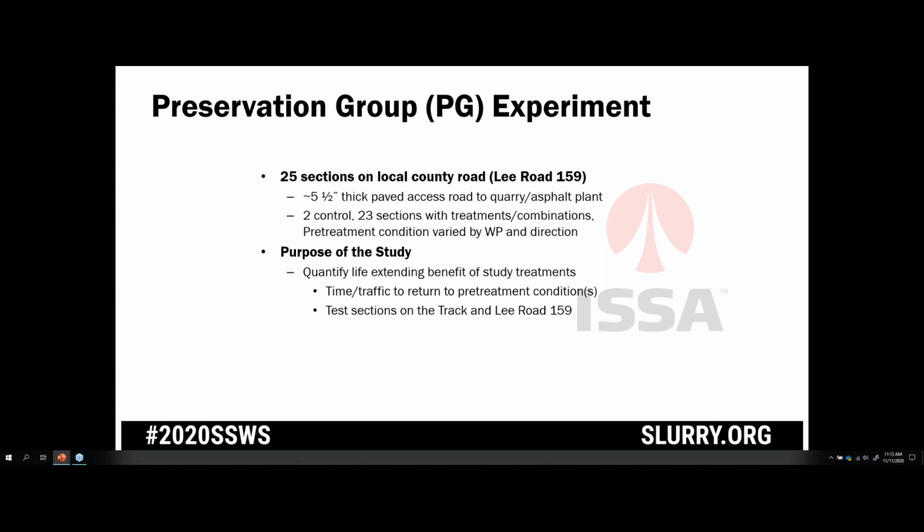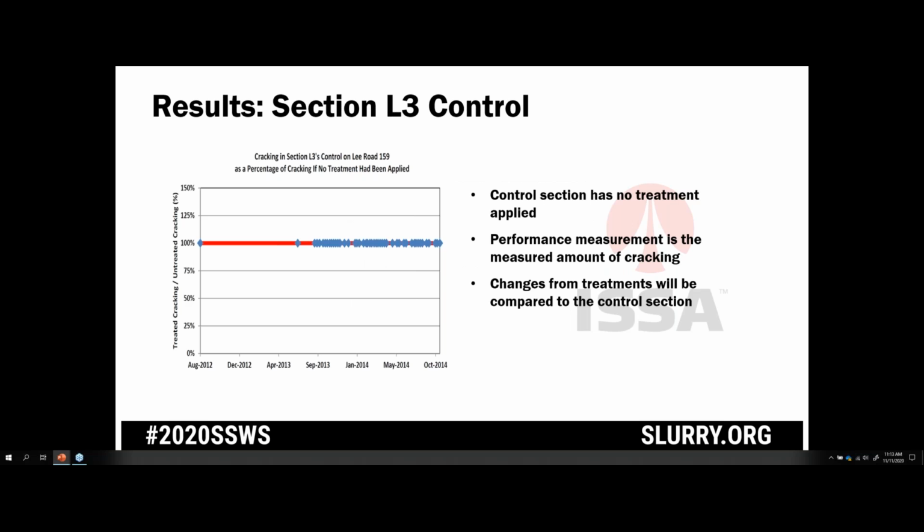There were 25 sections on this experiment, 2 of which were control sections. The purpose of the study was to quantify life-extending benefits of the study treatments. This slide displays the control values over the 2-year period that this experiment went on for. The control is defined as normal cracking, as if no treatment was applied. So we will compare the changes over the next couple of slides, and we're going to review the results of the changes versus the control. So this is your control section. The red line on the next coming up slides is your control at 100% cracking.